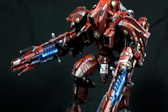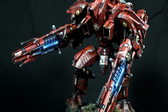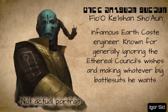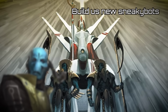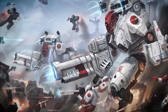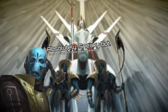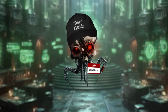The Riptide platform ended up being so successful that it got cleared for an offshoot, the Arvarna. This Mass 10 suit was created by infamous Earthcast battlesuit designer Shoan, using resources allocated for other purposes. The Ethereal Council had ordered some new research into Mass 10 infiltration and stealth suits, continuing the trend from previous marks of battlesuit designs. The problem is that Shoan had a habit of thinking that he knows better than his ethereal masters, and an even more annoying habit of being right about that.